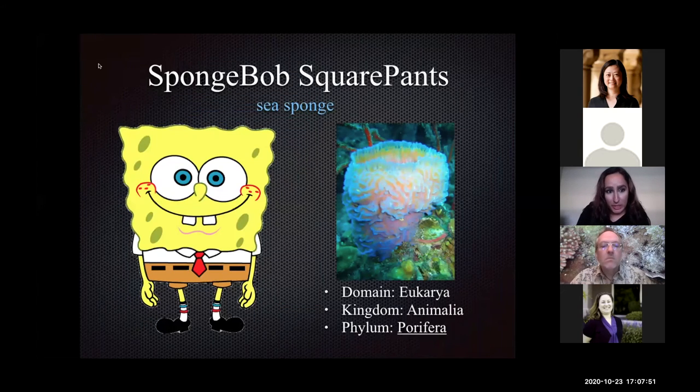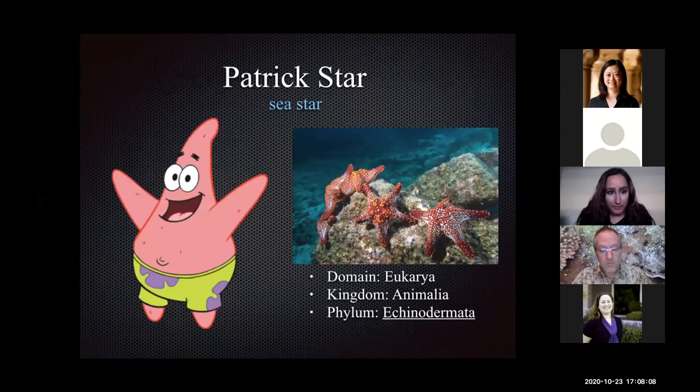So the first character is SpongeBob. SpongeBob is a sea sponge, and specifically in eukarya, in the animal kingdom, in Animalia, SpongeBob belongs to the phylum Porifera. So these are just sea sponges. Next, we have another notable character, Patrick. So Patrick is a sea star, as I have written, and Patrick belongs also to eukarya, also to Animalia, as these all do.